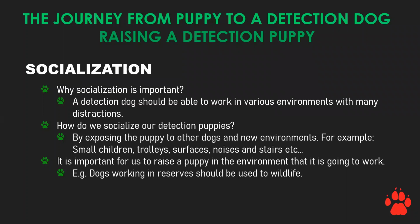Socialization, the big word. Puppies have a window period of until about 16 weeks. We can expose the puppy to as much as possible of new things for them to learn. So why is socialization important? A detection dog should be able to work in various environments with many distractions. For example, should your dog one day be working in the airport, they should be exposed to the airport, all the different people, noises, trolleys, different surfaces, where this dog is going to work eventually.